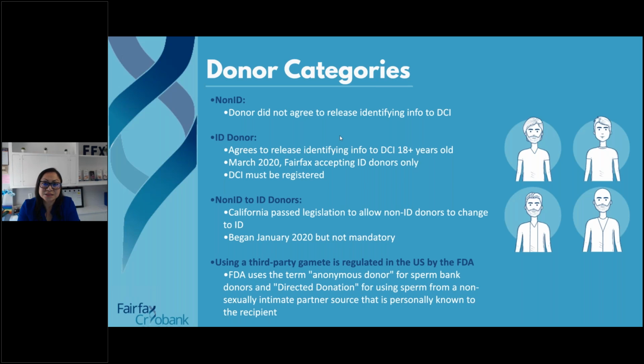Non-ID to ID donors: California passed legislation to allow non-ID donors to change to ID. So we began this process in January 2020. It's not mandatory, but we have allowed donors to change to ID if they want to. And we will provide this information in our annual updates, which I will also go over in the next session.